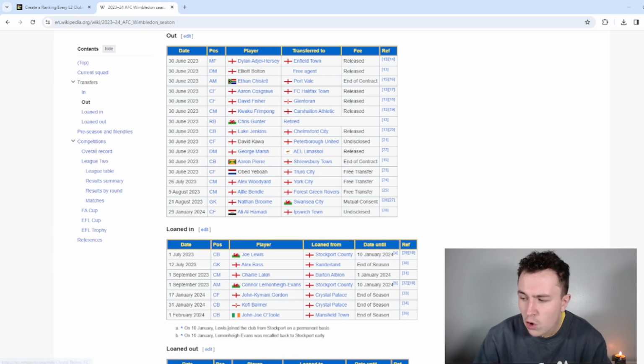John Kaimani Gordon had struggled a little bit for game time last year at Carlisle, hadn't impressed so far this season with Cambridge, so it'll be interesting to see how he does get on there. Kofi Baumer is a young centre-half who's coming on loan from Crystal Palace. I think that one could be a decent addition, and then obviously the experience of John Joe O'Toole coming in from Mansfield on loan for the remainder of the campaign. Again, another centre-half option, can also play in midfield.